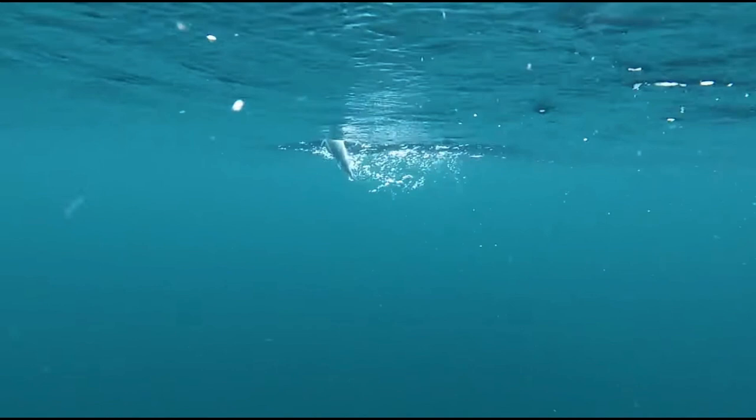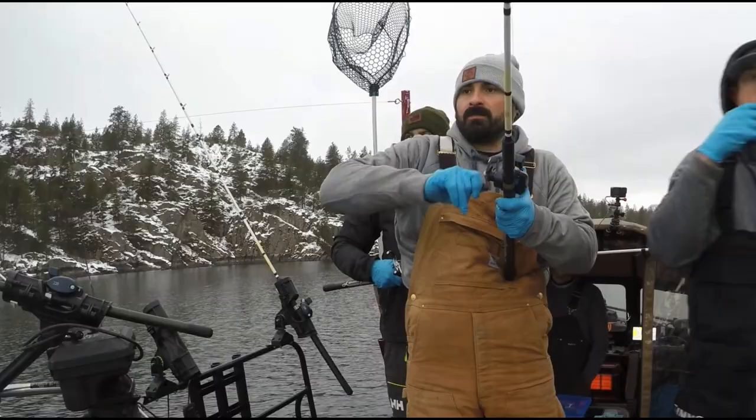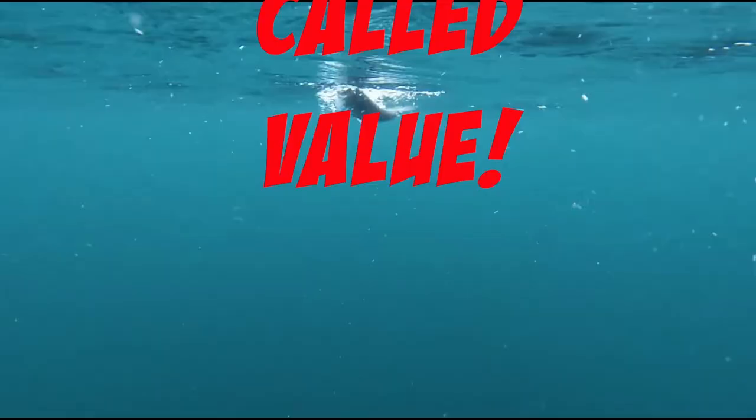fish. I am highly confident at the end of this period of instruction, you will be able to take what you've learned and apply it to your fishing skill set, and that's called value.